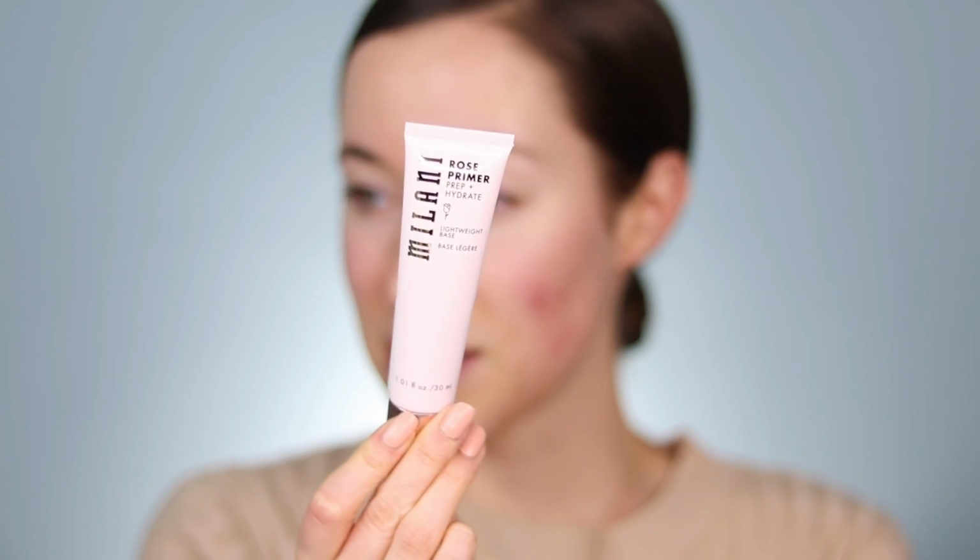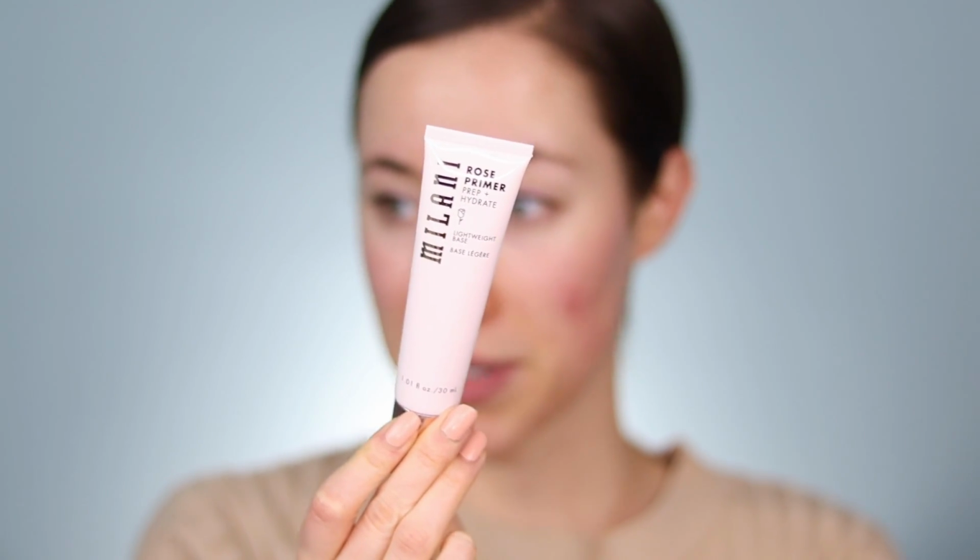I remember being really excited about this primer, so I wanted to use it again. This is from Milani. It's the Rose Primer and it's the Prep and Hydrate Lightweight Base. This felt really nice on the skin, and I remember my makeup wearing pretty well that day. I don't really know. I filmed this one a few weeks ago, so it's been a while since I've put this on my skin, but I like the rose scent that this has. I'm just gonna go ahead and apply this all over the face.